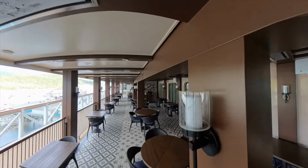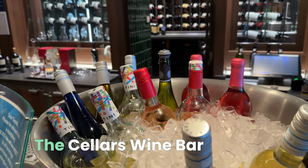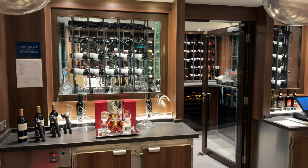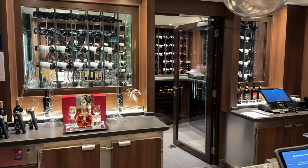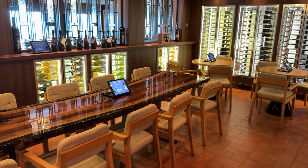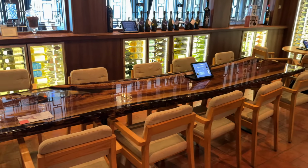Just outside of La Cucina is the Cellars Wine Bar. This cozy wine bar offers a great selection of vinos from around the world. Whether you're a seasoned sommelier or a wine newbie, the knowledgeable staff can help you find your perfect glass.